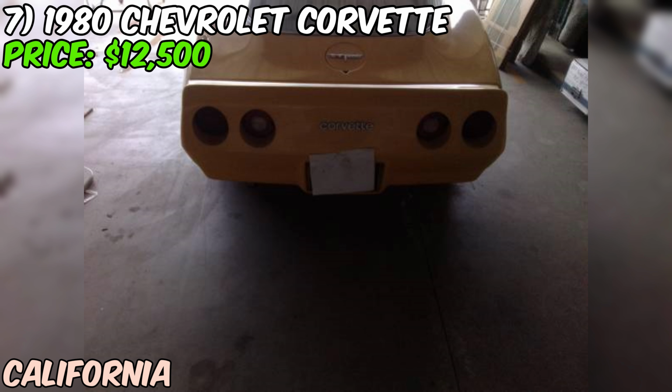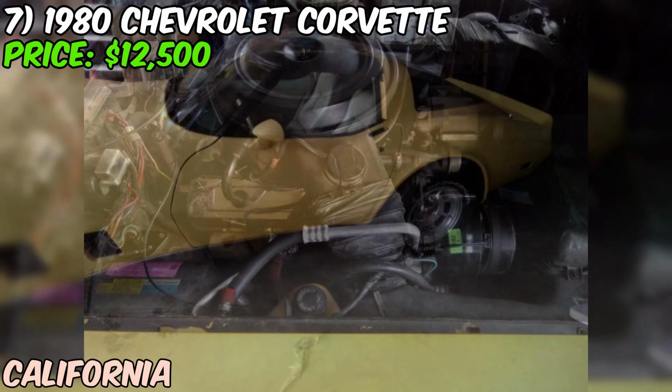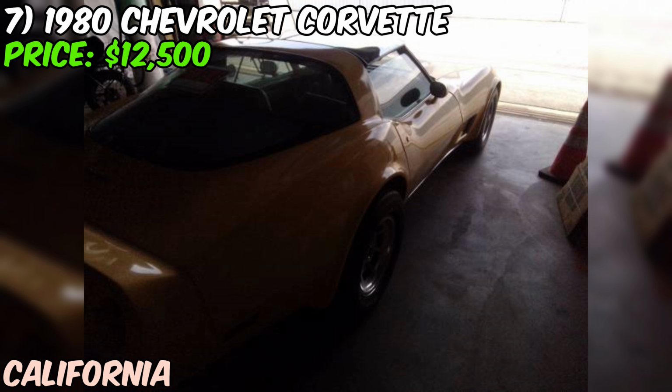The seller does mention that they have receipts for the work that's been done, which is always a good sign. If you're interested in this 1980 Corvette, the seller is willing to let you watch it go through a smog test to prove that it's legal and ready to hit the road. They're selling it to make room for their dream 1960 Corvette, the year they were born. So you know they're a true enthusiast.